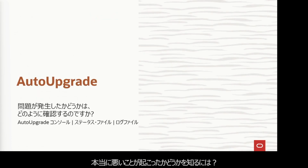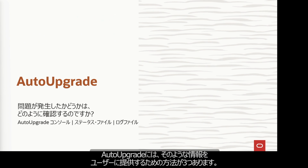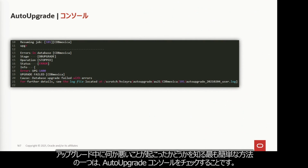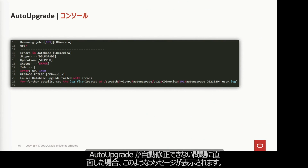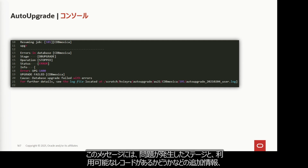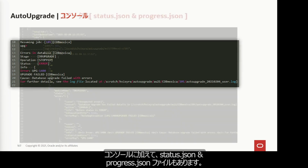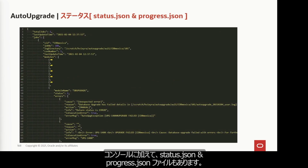How to know if something really bad happened? Well, the AutoUpgrade has three ways to provide such information for the user. We have the console, the status files, and the log files. One of the easiest ways to find out if something bad happened during your upgrade is checking the AutoUpgrade console. If the AutoUpgrade faces a problem that it is not able to automatically fix, it will emit a message like this. It will contain the stage where the problem occurred, and some additional information, such as if there is an error code available, and also where you can find more details, which is a pointer to a log file.